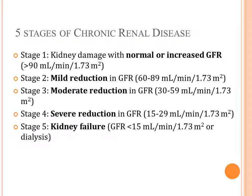And then you see that number start to drop as we lose that filtrating ability, as we lose the rate of filtration. So mild reduction, moderate reduction, severe reduction, stage 4, stage 5, kidney failure. Those last 2 stages especially have the most severe damage. Now the glomerular filtration rate has dropped. In severe reduction, 15 to 29. In kidney failure, even less than 15 milliliters per minute. So that shows you that the kidneys slow down and lose their ability to process all your body waste.